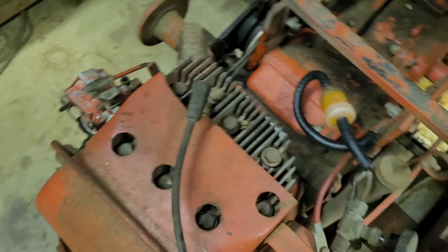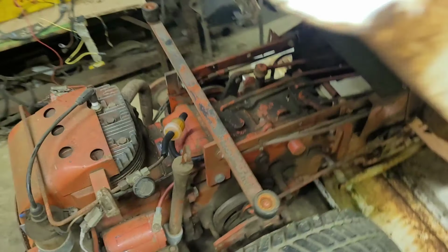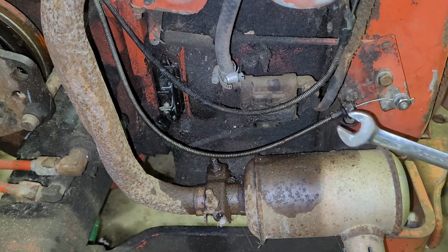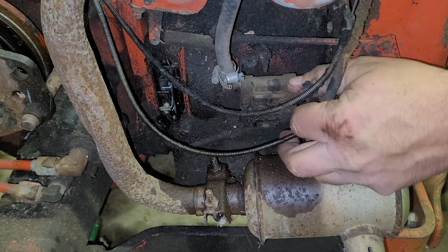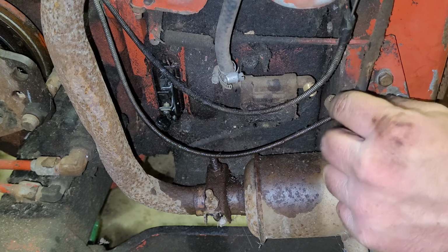Not got much for oil in it. If it starts, I'll have to shut it right off, change the oil in it. But yeah, I want to try and get some fuel up here first. Take this off and make sure that we're able to spray gas all over the muffler.